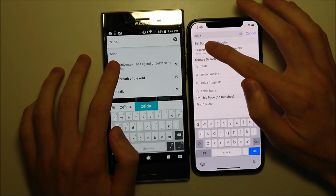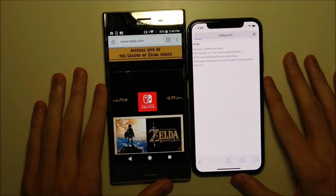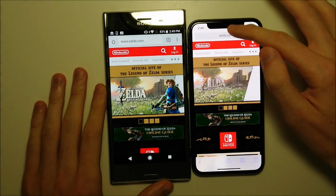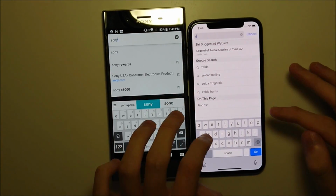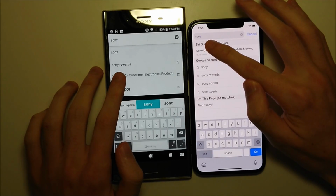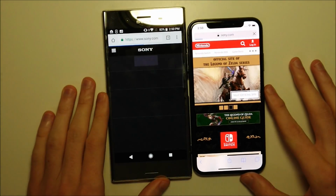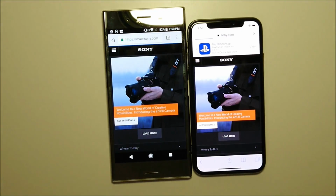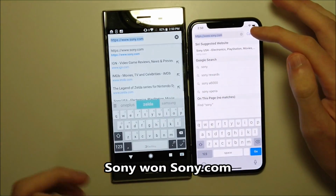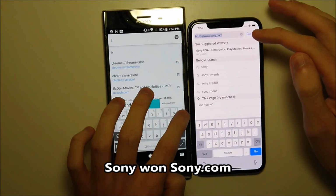Next up we have Zelda. And excellent job here on the Sony. And let's do a couple more with the Sony and then close off this with Apple. And I think that was actually a bit faster there on the iPhone, or it was a tie, but already comment down below.